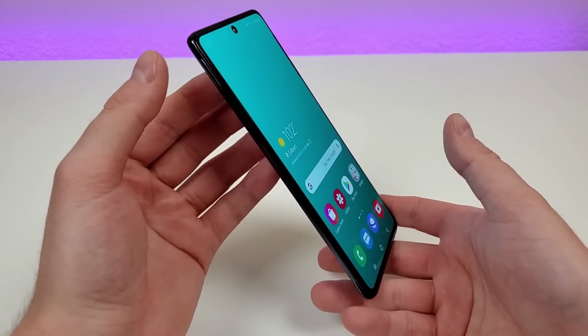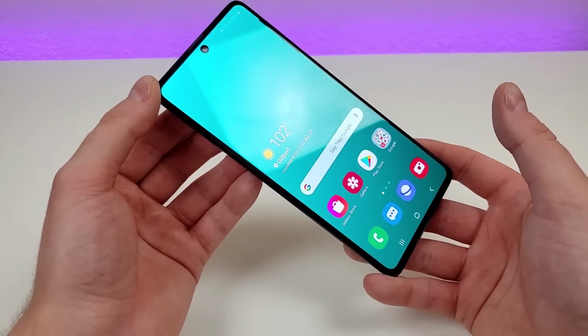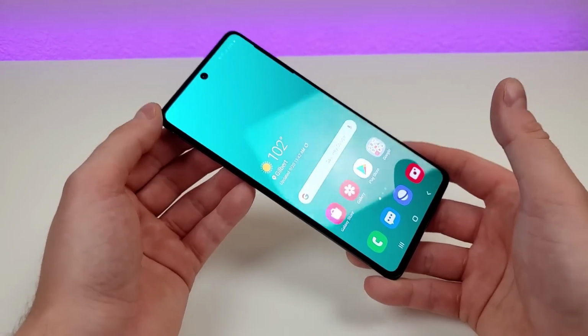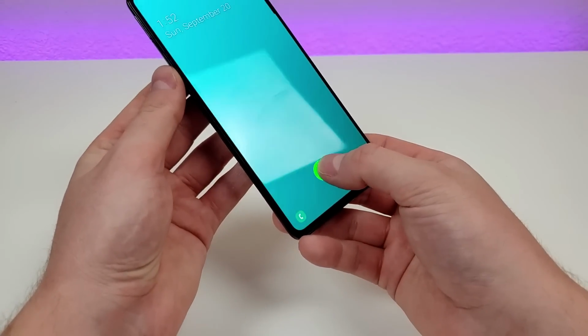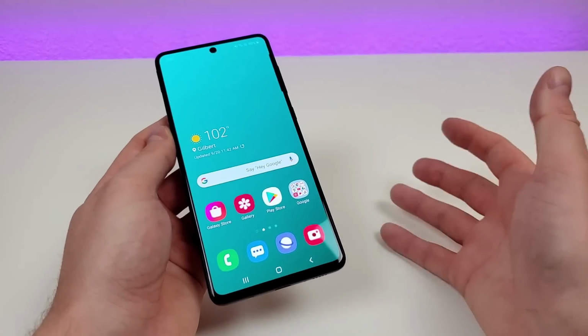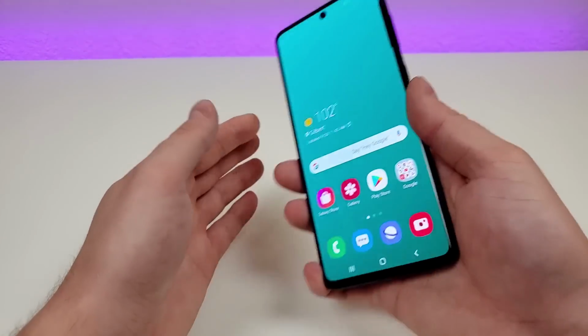Now with the A71, we're getting 128 gigs of internal storage. Totally fine at this point. We're also getting micro SD card expansion, which is wonderful. With the phone, we do get an in-display fingerprint sensor, which is pretty cool. I don't think it really helps you get into your phone faster compared to having a fingerprint sensor on the power button or the backside of the phone.